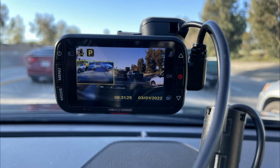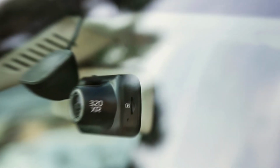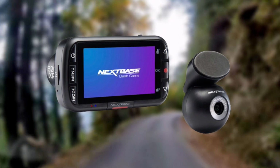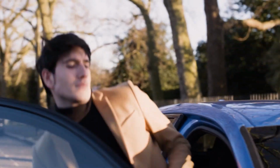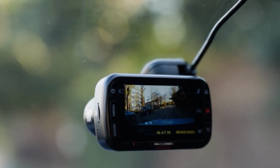However, it's worth noting that the footage might be slightly fuzzy at times, a small trade-off for its accessible price point. So, if you're in search of a sleek design, affordability, and a solid dash cam experience, the Nextbase 320XR could be your perfect road companion. Just keep in mind that while it lacks some advanced features, it offers an enticing package that's hard to resist. Stay tuned as we journey through more impressive dash cams on our countdown.